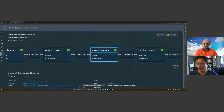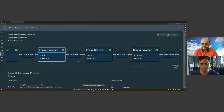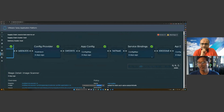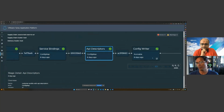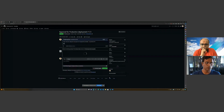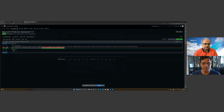Once this particular application code has been built, tested, its container image has been built and scanned, and we understand all the various CVEs, this is where we bind with the PostgreSQL database that we created. It also automatically creates API endpoints based on API descriptors available. And this is where we use GitOps to approve or disapprove a merge request. So over here, let me see what's changed. What has changed is that a new version of the container image has been built and made available.